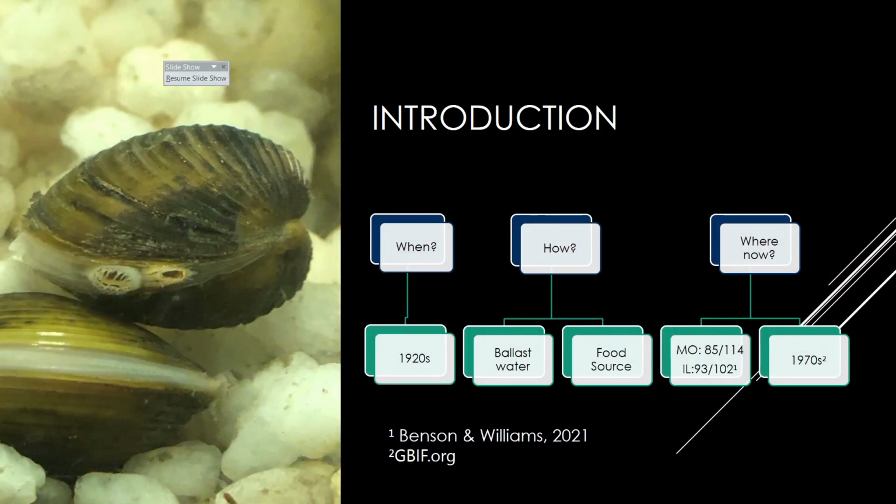So, the Asian clam. First of all, it's an invasive species, and it came over to the Americas in the 1920s, likely via ballast waters, or as a food source from Asian immigrants. It has now been found in 85 of 114 counties in Missouri and 93 of 102 counties in Illinois. The first documented sighting of them was in the 1970s, but they were likely there before in the St. Louis area, so this gives us reason to believe that in our area they would have established populations.